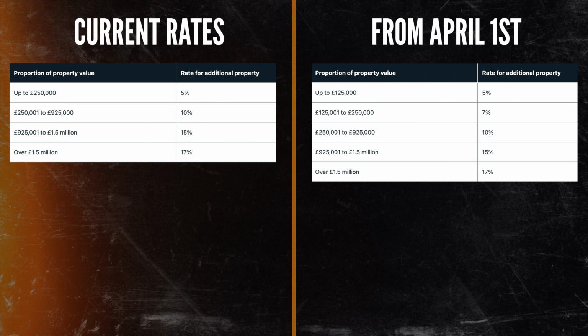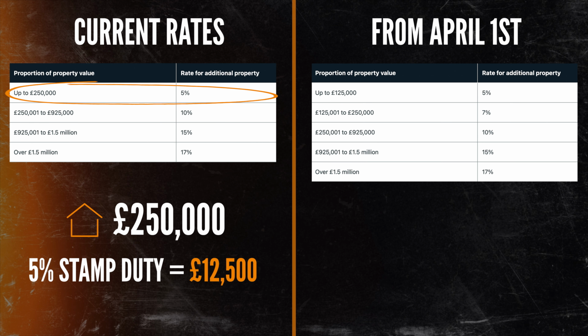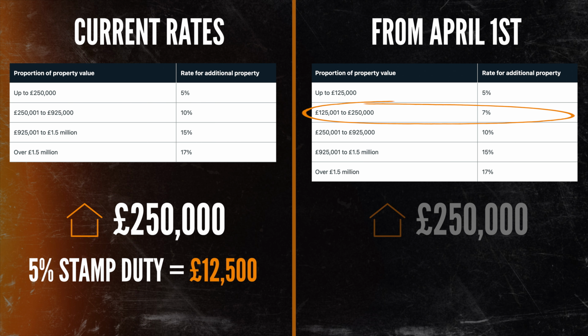Now, let's break this down. Currently, the stamp duty on a £250,000 property is £12,500, basing this on the 5% rate. Now, from April, the rates will increase to 7% for properties between £125,000 and £250,000.